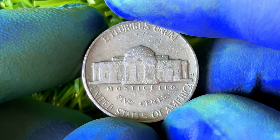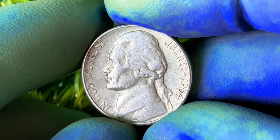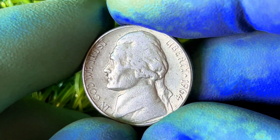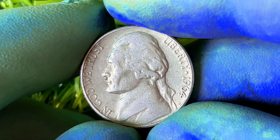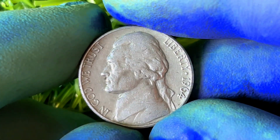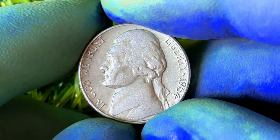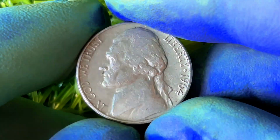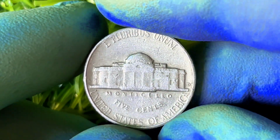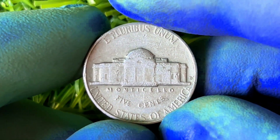but it doesn't stop there. In 1964, the Mint also produced a handful of special strike nickels, coins that sit somewhere between normal circulation and proof. They have satin-like surfaces, strong details, and a mysterious past. No one knows exactly why they were made. Some believe they were test strikes. Others say they were part of secret sets made for government officials. Only a few have ever been found.